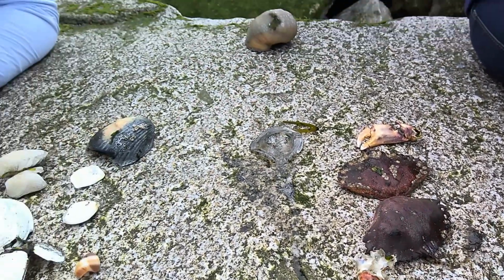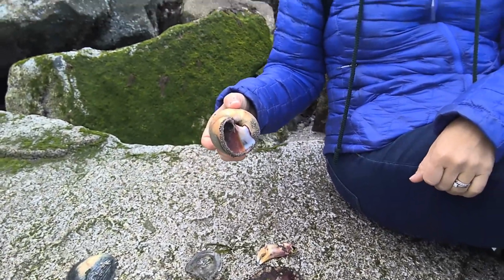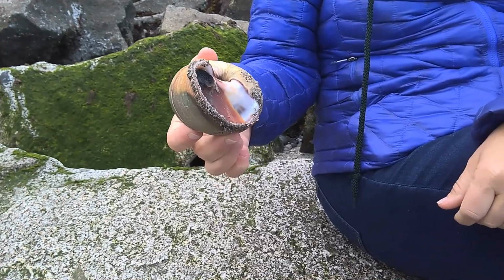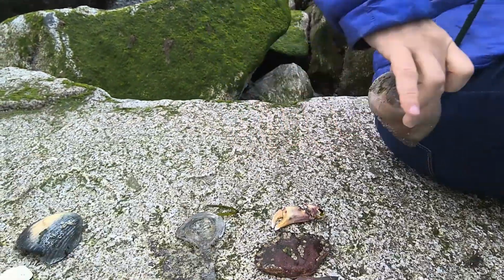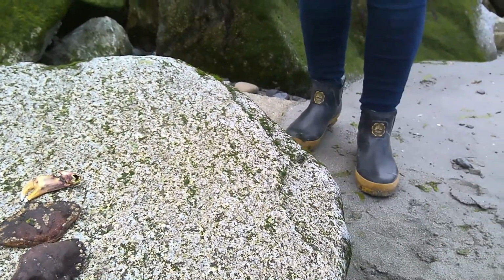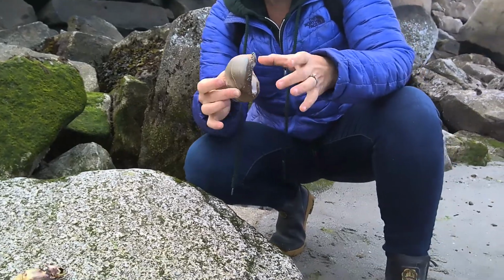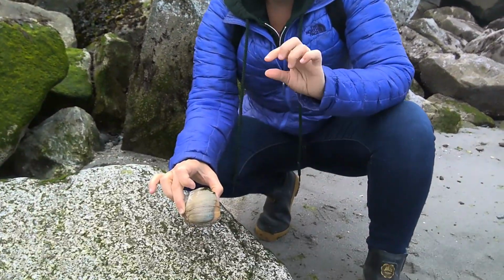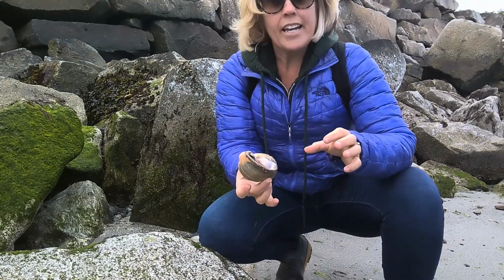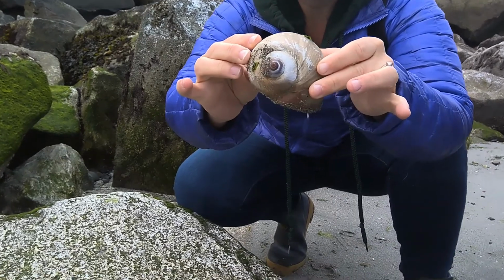When I first came to the beach with Molly, the seagulls were going crazy. One of them was flying and he came down holding this, and there goes the crab again. The seagull set it down, and then he flew away. So I went to pick it up. It's actually really heavy. Look at how beautiful that is.